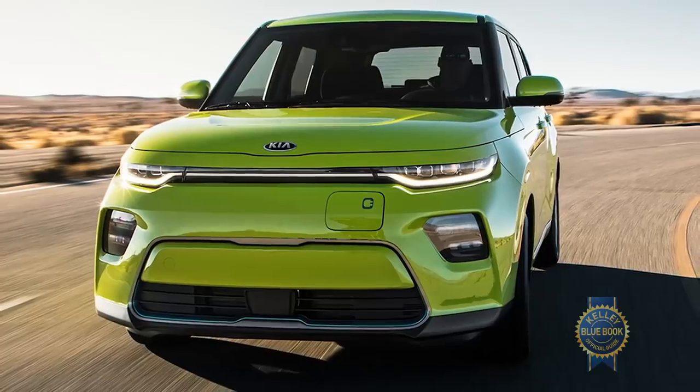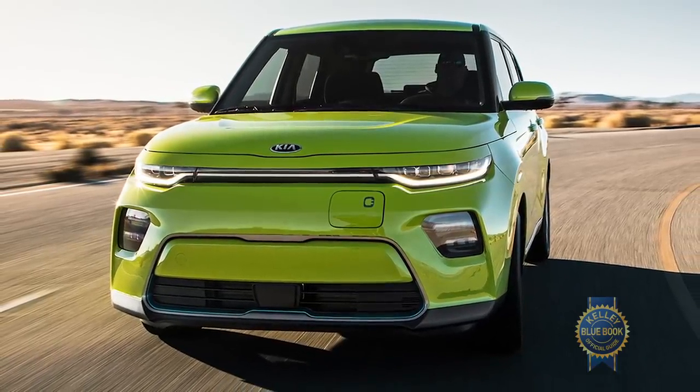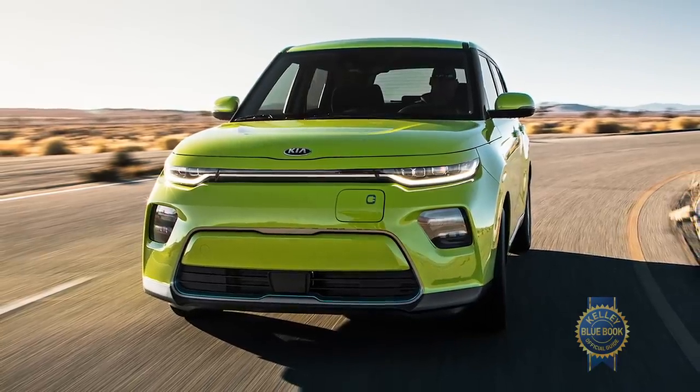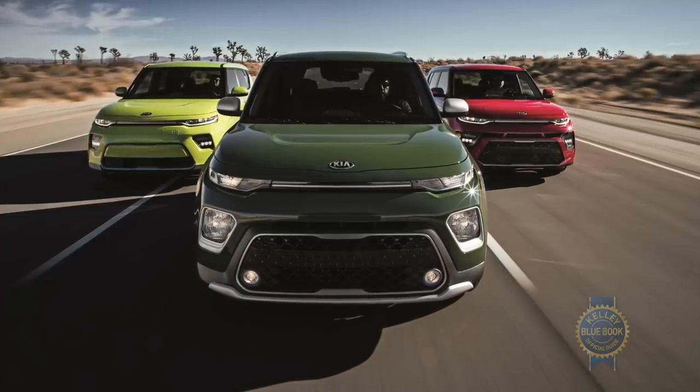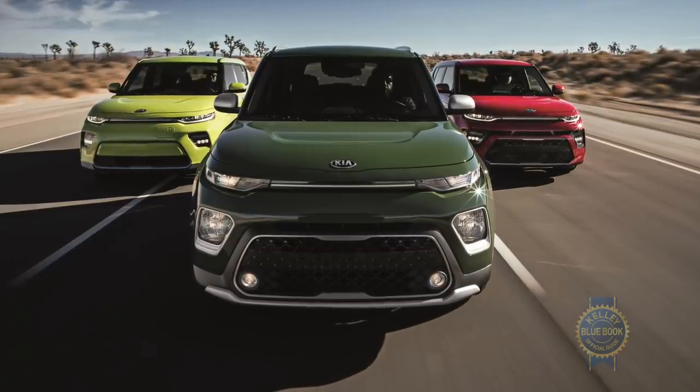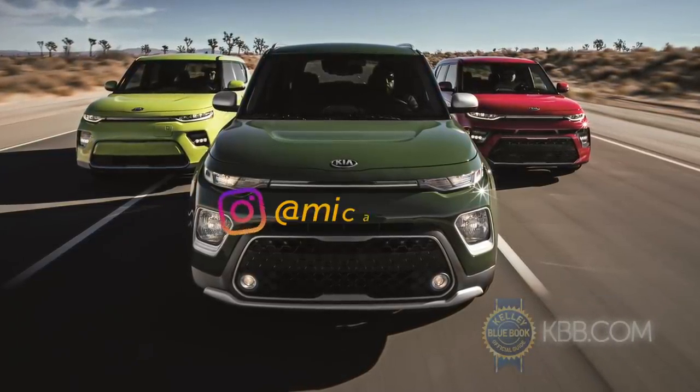There's also a Soul EV in the roster, enticing with an expected 243-mile electric range. We look forward to driving it soon. Oh, and I have yet to set eyes on a basic non-GT line, non-X-Line, and non-electric Soul. If you spot one, send me a pic. On that note, the most efficient Soul is the EX trim.